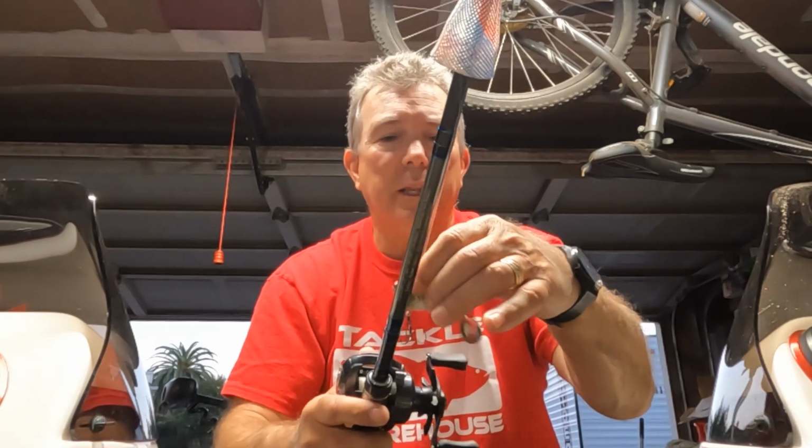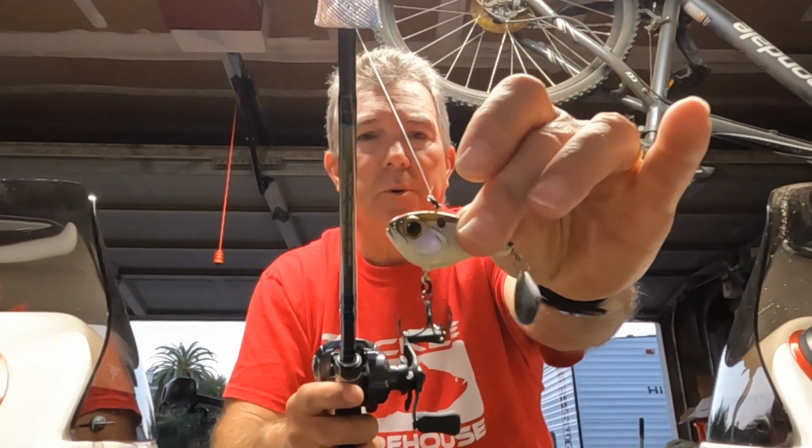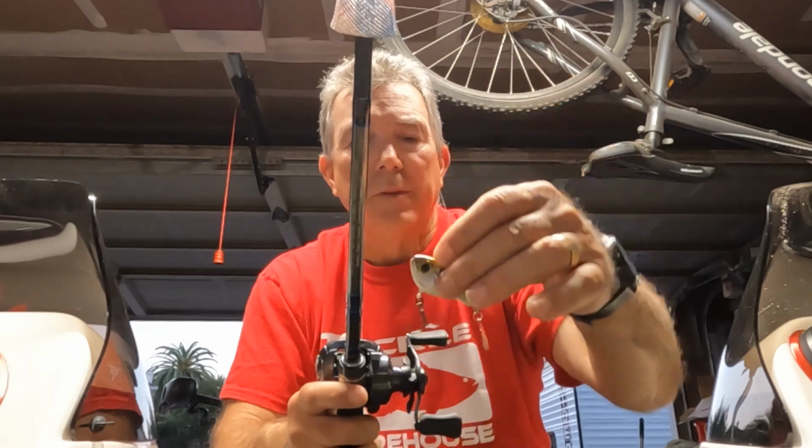I actually picked this up last year. This is kind of pretty productive up there, this little tailspin. Pretty cool little bait. Like I said, it's 3/4 ounce. It sinks pretty quickly. Has that flash on there, and you can work that at several depths. You can actually just swim it like a crankbait too, and keep it up shallow if you wanted to. So that's the various baits that I got on there.